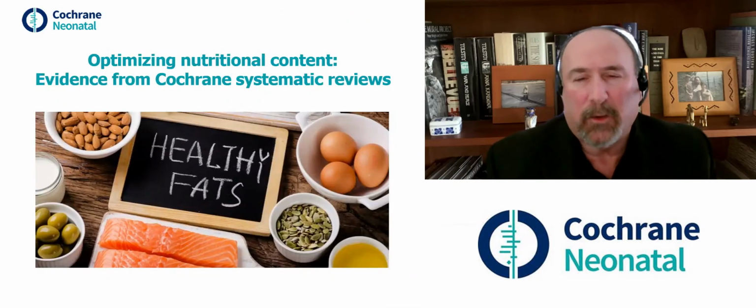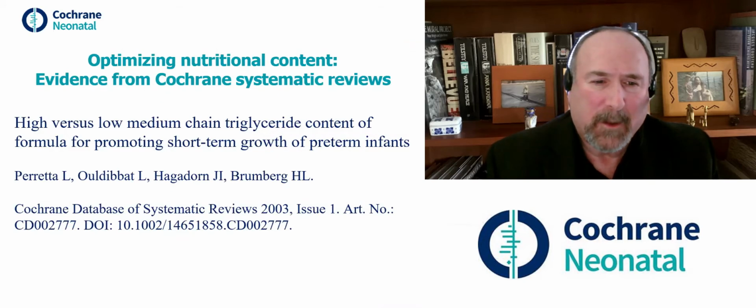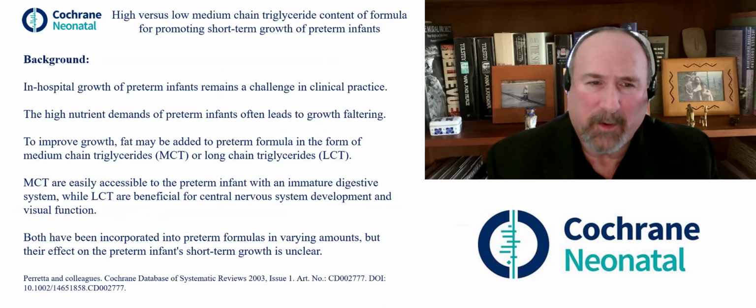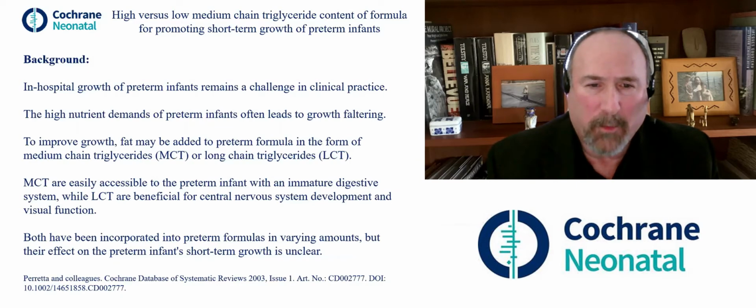So let's move on to take a look at the studies that report on supplementation or fortification with various fats. Here, Peretta and colleagues looked at high versus low medium chain triglyceride content of formula promoting short-term growth in preterm infants. Again, they note that growth in preterm infants can be challenging and that these preterm infants have very high nutrient requirements. To improve growth, fat may be added to preterm formula, either in the form of medium chain triglycerides, MCT oil, or long chain triglycerides.